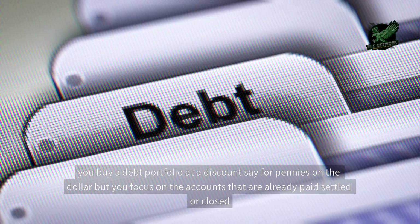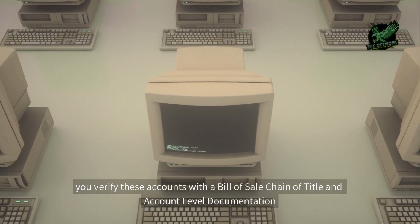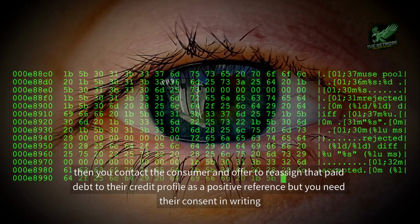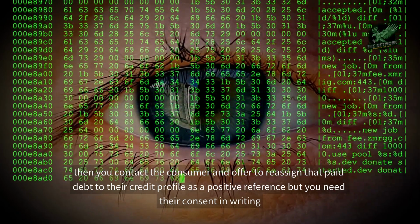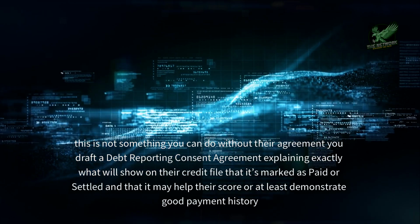You buy a debt portfolio at a discount, say for pennies on the dollar, but you focus on the accounts that are already paid, settled, or closed. You verify these accounts with a bill of sale, chain of title, and account level documentation. Then you contact the consumer and offer to reassign that paid debt to their credit profile as a positive reference, but you need their consent in writing. This is not something you can do without their agreement.